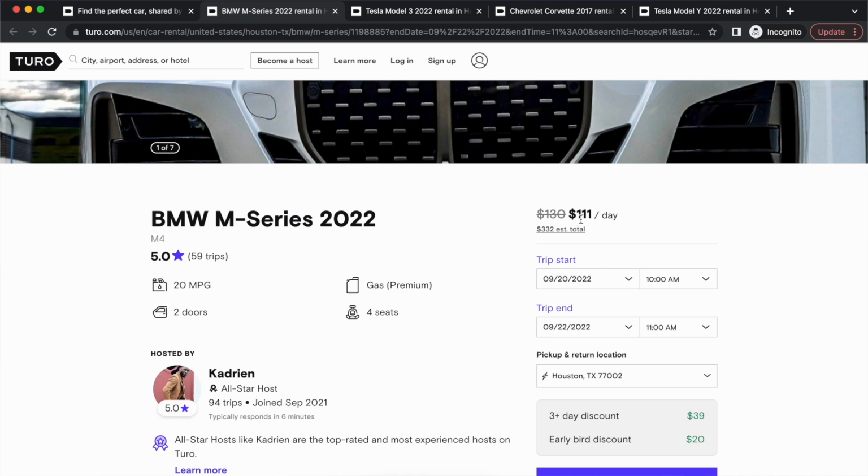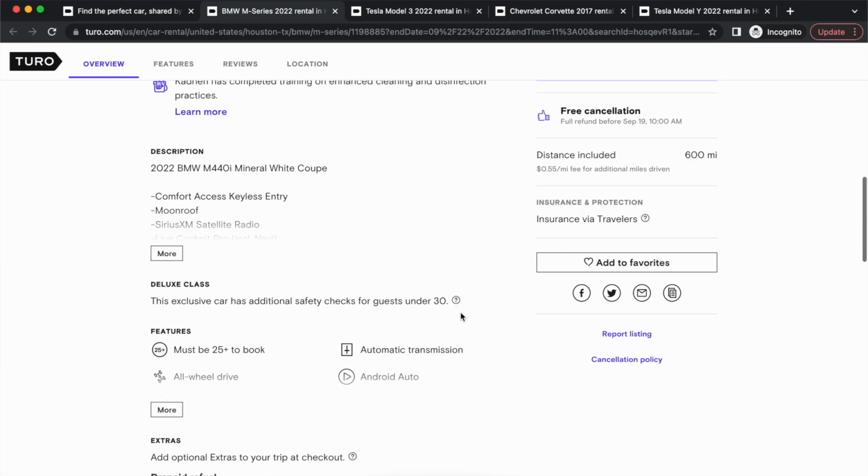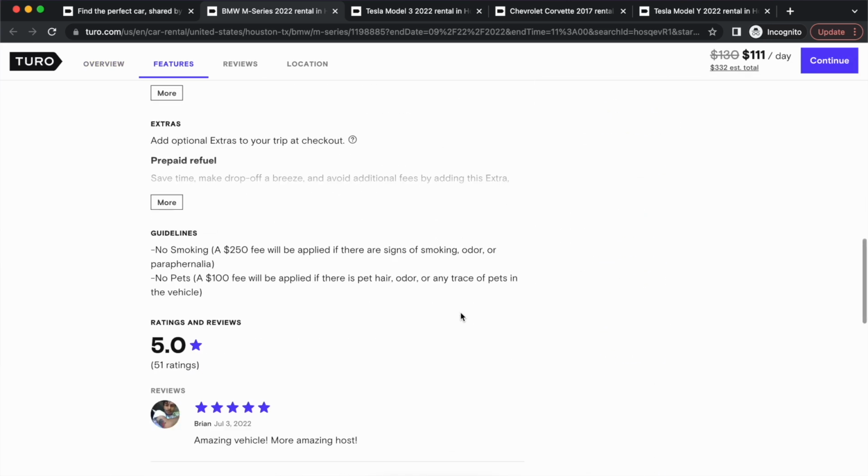Okay, so we see the car. The first thing I notice is the day rate, and you want to jot this down because you want to get a feel for how much per day this car goes for. It looks like it's typically $130, but it's being discounted to $111 per day.